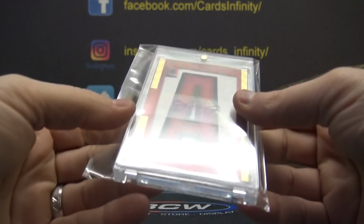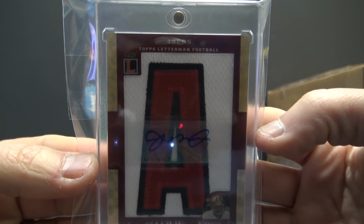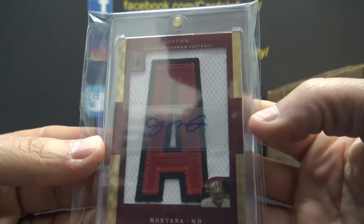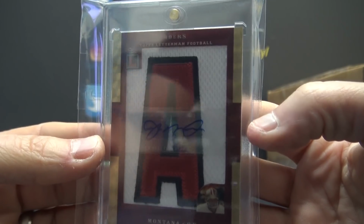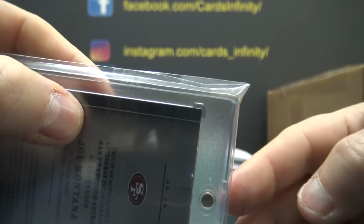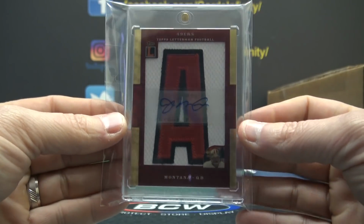Ooh, what's that? Super Fractor autograph, one of one, Joe Montana letter patch. Super Fractor, one of one. That's a nice card, Victor. One of ones up here. One of one, Super Fractor letter patch autograph, Joe Montana.